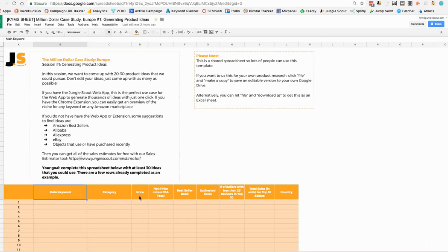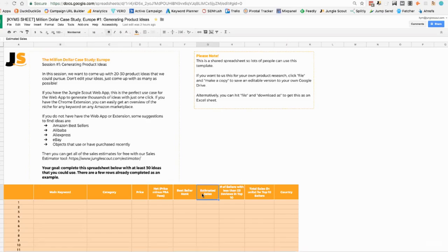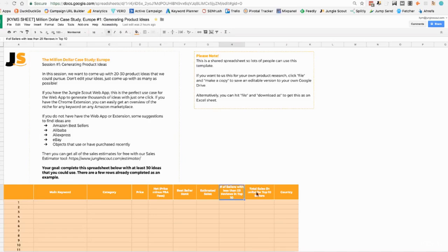So we're going to be looking for the price of the product, the price that you sell it to the consumers at, which we want to be over £15 for the UK. And then we can look at lots of other things like the net price, once your FBA fees have been taken away, and bestseller rank, which is how well the product listing ranks in the organic search results on Amazon. The estimated sales, this is actually the most important one because we want to know that the product idea has existing demand, that people are searching for it and wanting to buy it. The number of sellers with reviews, and so on.